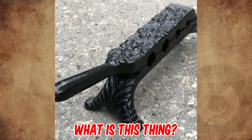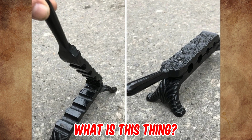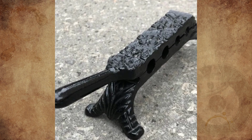Someone I know was selling this at an antique market today, but no one could figure out what it was. The only real guess I even heard was that it was for gauging cigar sizes, but that doesn't seem right to me. I told him you guys could figure it out. Thanks in advance.